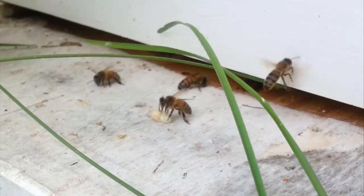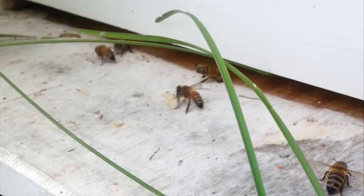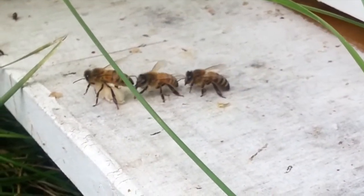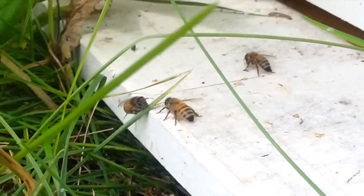Maintaining a clean and disease-free hive requires regular maintenance and is done by newly hatched worker bees. The behaviors they display are quite interesting, and here we see a worker remove a diseased pupa. Notice how she pulls the pupa out of the hive and off the bottom board landing.